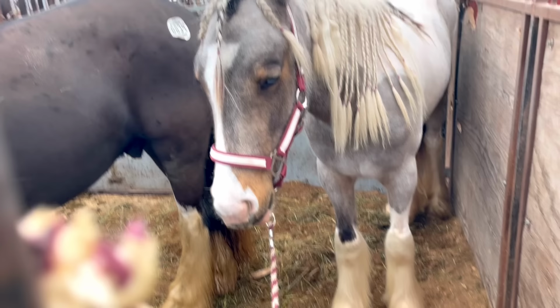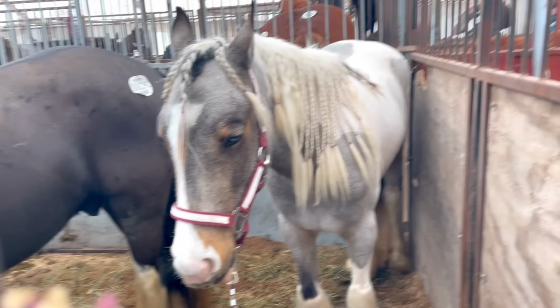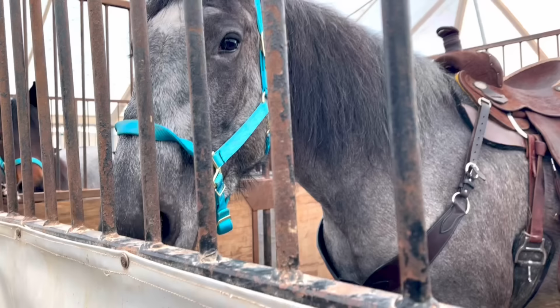Look at this young little gypsy. Oh my goodness, and the colors are just phenomenal. Now, I heard she was unhandled till she was 4 years old, and she's four now. There are a bunch of roans here today, too.